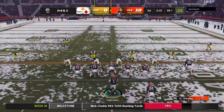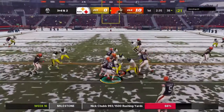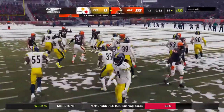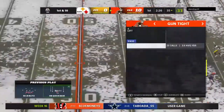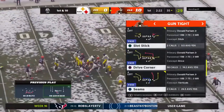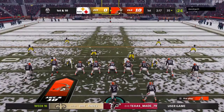So 3rd and 2, this quite possibly 4-down territory, though, if they're stopped. They'll run for it. Here's Chubb. And he's going to have the first down, yardage to the 35. Well, partner, what do you think? Might have been 4-down territory if they didn't pick it up, but... Yeah, it's a moot point now. I was curious, so if they didn't get it there, would they have gone for it? I guess we'll never know. Yeah, we didn't have to make that call, but I have a feeling both of us would have said, go for it.